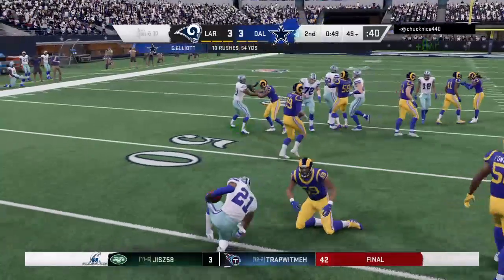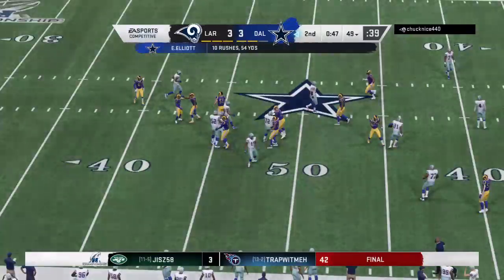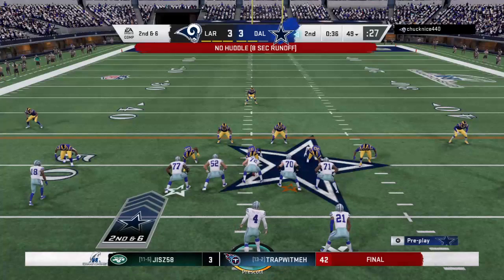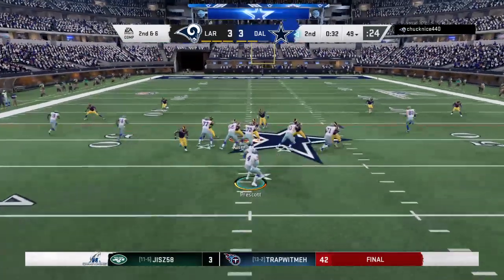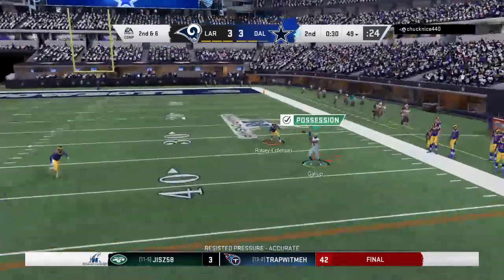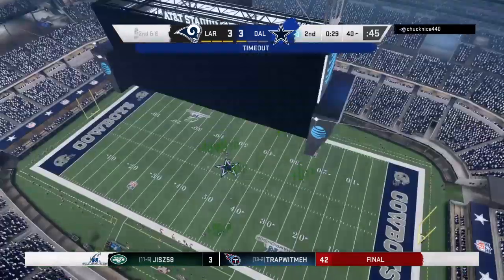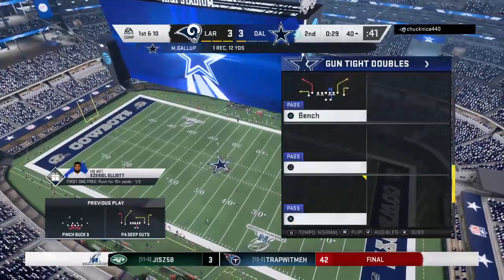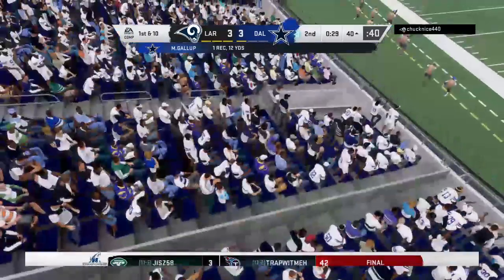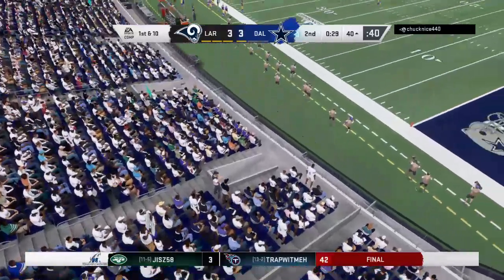First down, run with Elliott, going to go for about 4. 2nd and 6 coming up. It's a pickup of 4, and it'll bring up 2nd down. Off play action to Elliott. Here's Prescott. Got his man there, complete to Gallup. The Cowboys are going to use their 2nd timeout now, as the clock will stop with just under 30 seconds to go in the first half.